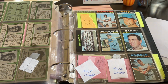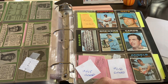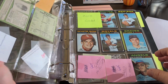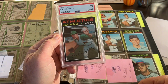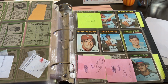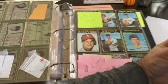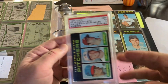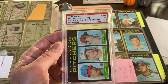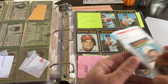656, Gary Nyman in a 6. And here you can see we'll add more and more of these graded because they're all the Paul Lindblad, high numbers and short prints in a 5. Anybody else significant in here? 664. This is funny. All their last names are Reynolds. So Archie, Bob, and Ken Reynolds. I don't know. It's hilarious. In a 5. That was 664.